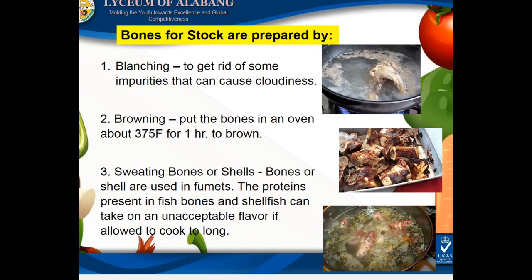Roasting the bones and vegetables beforehand will add even more flavor and richness. Number three, we have sweating bones or shells. Bones or shells are used in fumé. The proteins present in fish bones and shellfish can take on an unacceptable flavor if allowed to cook too long. So when you say sweating, it is a procedure that starts flavor release quickly. The stock can be cooked in less than about 45 minutes with full extraction of body and flavor.